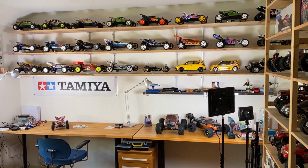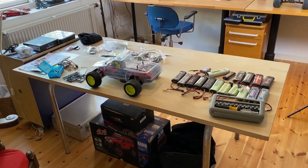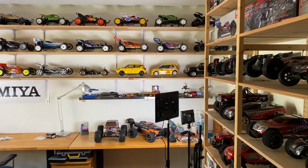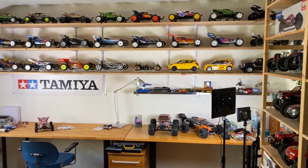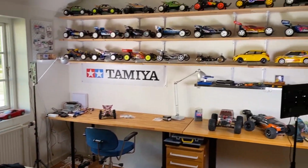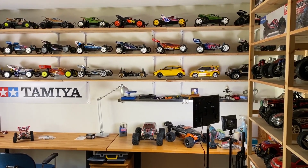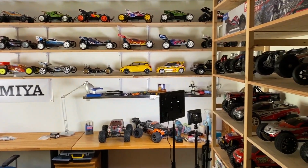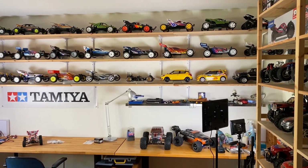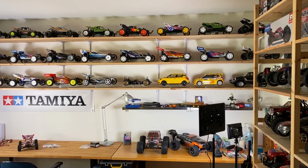Yeah, everything is as it has been for quite some time now. I think I switched out a new table, center table here, workstation, but otherwise it is pretty much as it has been for quite some time. New cars have of course arrived and new projects have shown their face, and I'm just gonna take you through the new stuff. I think some of the items and cars have already appeared on my main RC channel, but I'm just gonna show you them here and show you some future projects.